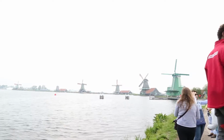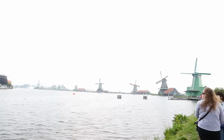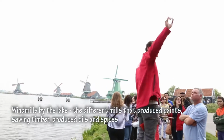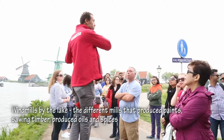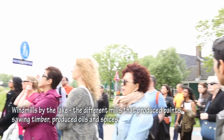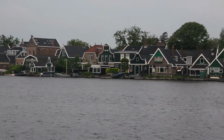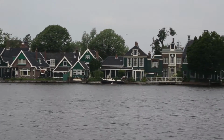We have windmills that perform a lot of tasks. We have water pumping windmills, windmills that extract oil, windmills that make paint, windmills that make peanut butter, even a windmill that makes spices. If you walk back afterwards, you have time to visit this one, because this one is for free. The houses here are over 300 years old, and the windmills over 400 years.